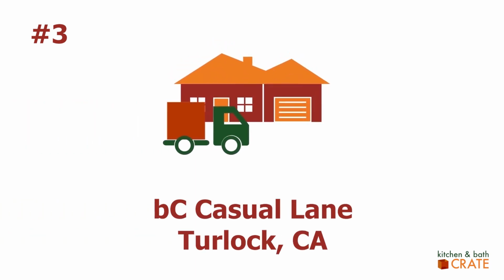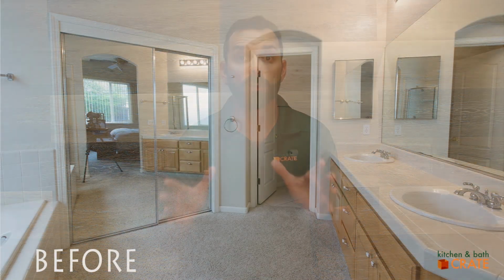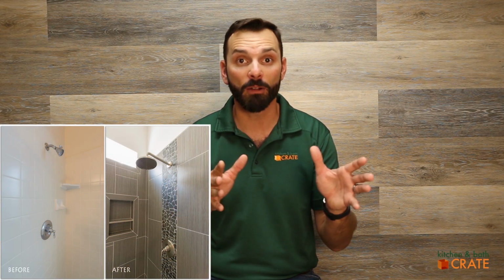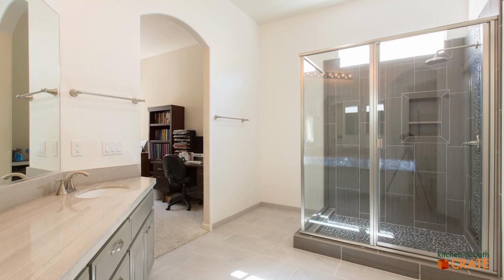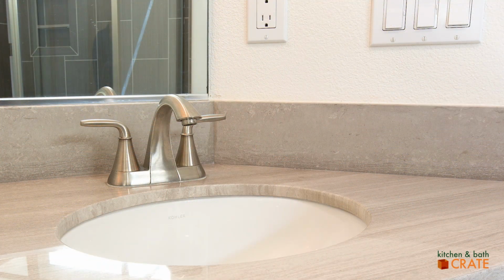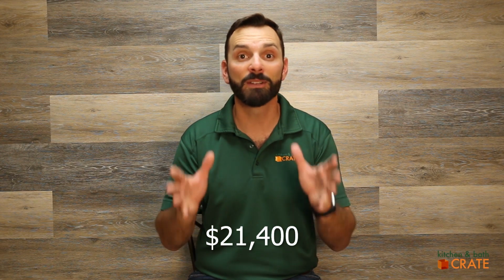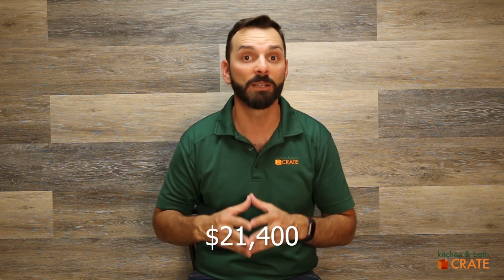Number 3 in our countdown, Bath Crate Casual Lane in Turlock. Now this is another master bathroom where an old soaking tub was removed to make way for a larger, better laid out shower area. You'll see the shower actually switched from its existing location to a new location. The exterior window got shorter for privacy issues, and what that created was a void next to the shower that's perfect for a little bench, a hamper, robe hooks, those types of things. As you pivot around and look at the vanity area, a completely refinished vanity with a new mirror over the top, and of course all new plumbing fixtures. This particular bath crate came in at $21,400. It was an exceptional value for the scope of work that was completed.